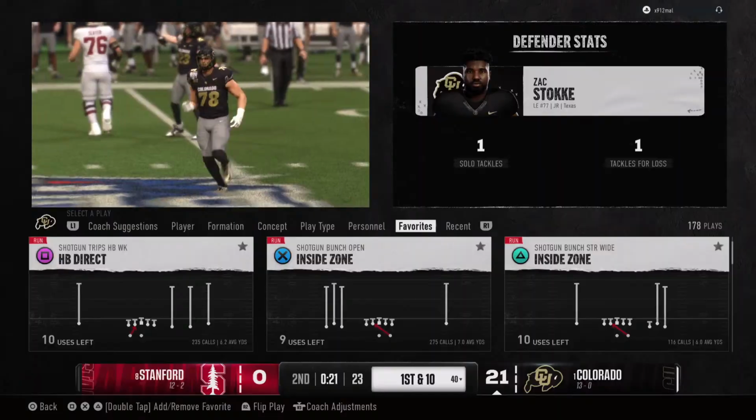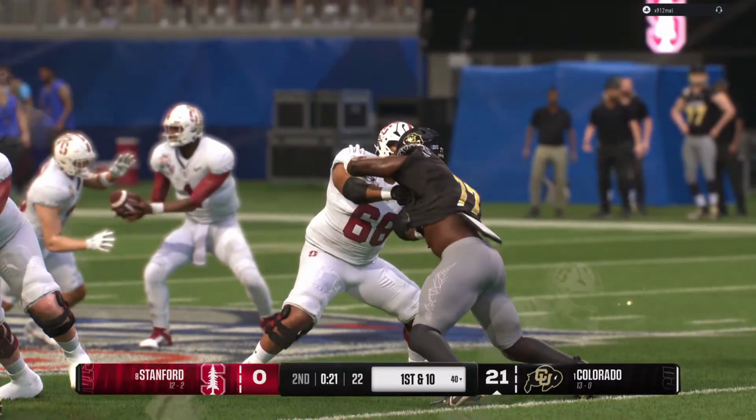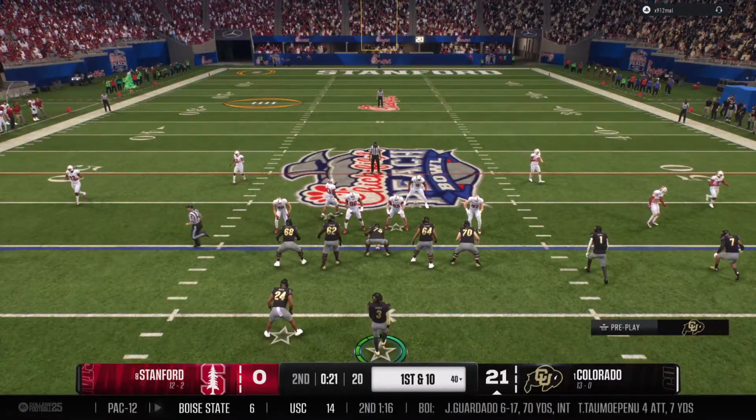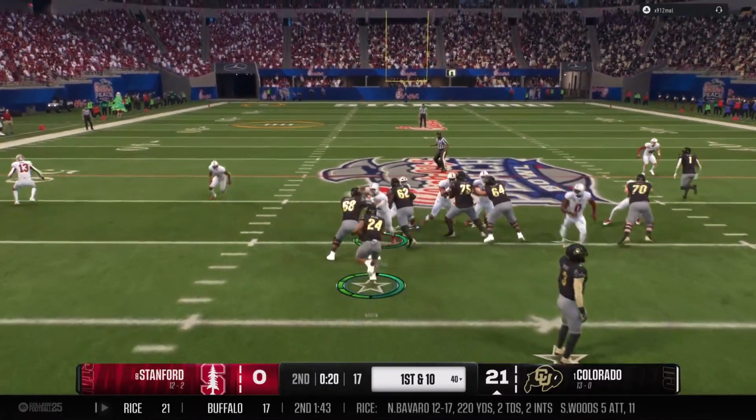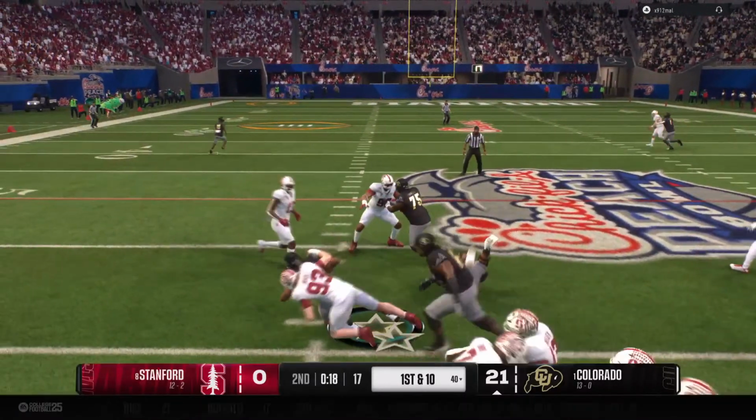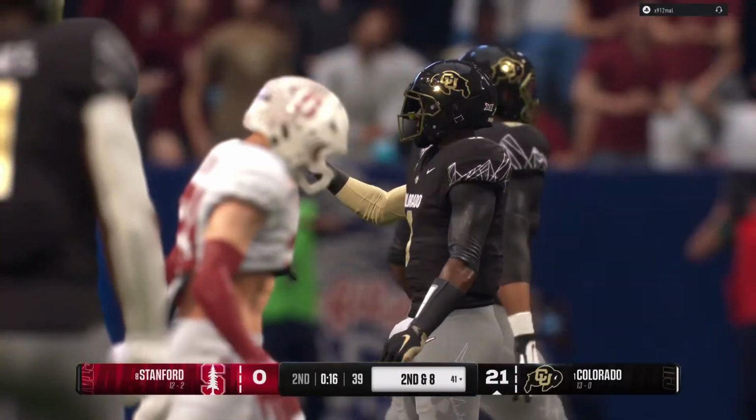A crucial play by this defense. What a 4th down stop. This line getting set up. It's a first down play. Direct snap to the back. It's a 2-yard gain. 2nd and 8 coming up.